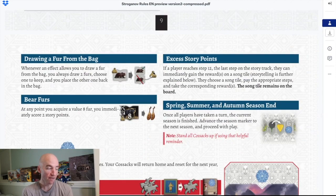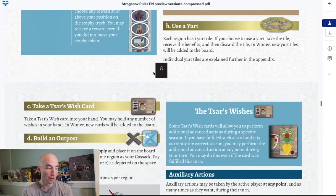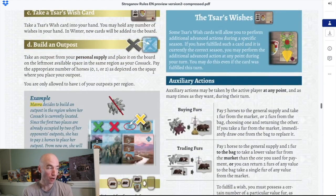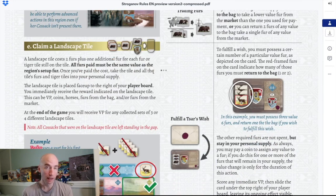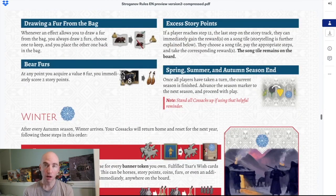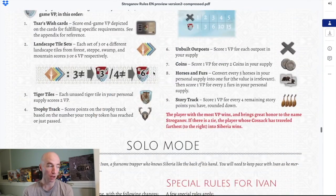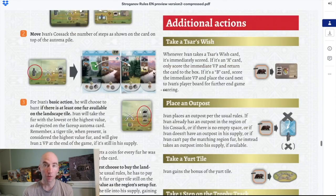So they list five options right there. I'm not going to break all those down, but let's just talk about them real briefly. Visit the village, use a yurt, take a czar's wish card, build an outpost, or claim a landscape tile. So all of these things are going to be interacting. So you're going to have the combination of four and the combination of five. That's a fair amount. And then they talk about here, you know, how do you score and what happens in winter and income and administration and the end game. It comes with a solo version, as all good Euro games do now. So no one's going to miss out from that standpoint.